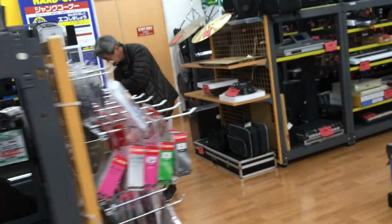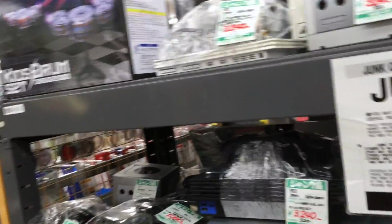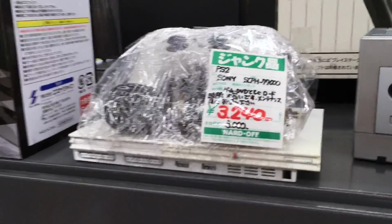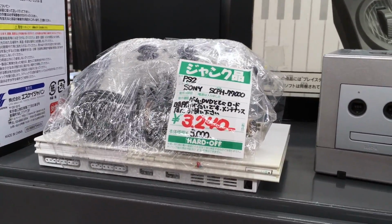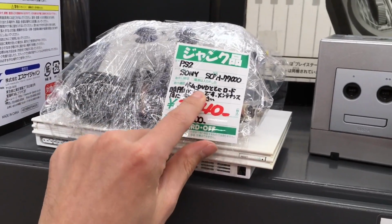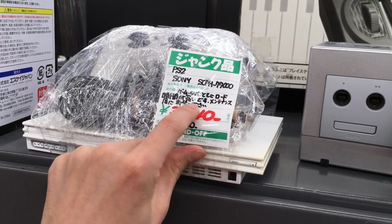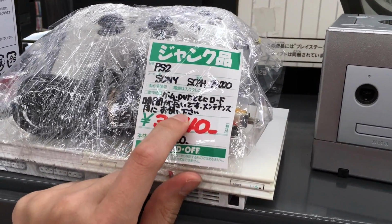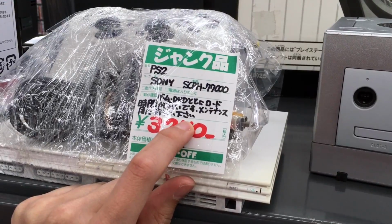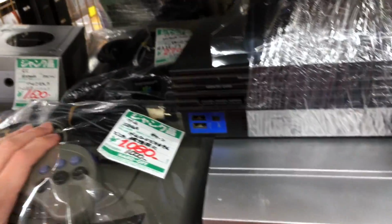You'll find all kinds of crazy stuff at Hard-Offs, and I think luckily we have. This isn't too big. The selection isn't that great. It's okay. I don't want to harp on the lack of selection here, but you've got a white slim PS3 here, and the Note. Let's see, it's 3,000 yen. It had some problems loading. Yeah, so just be careful with that one.